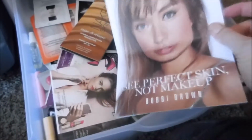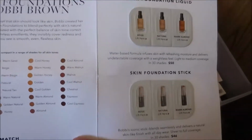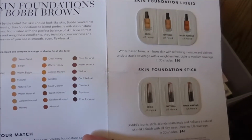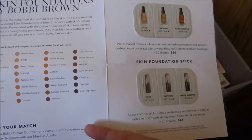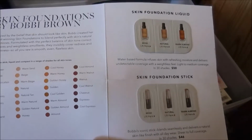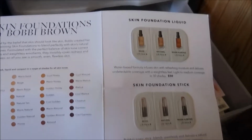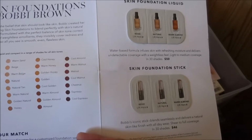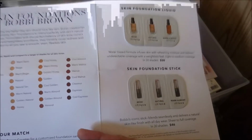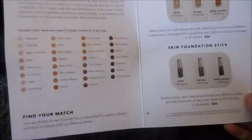I have this, which is the Bobbi Brown foundation sample set. You know what I don't understand about these samples is why they send you, like, I get it, they're sending it to a market of 100 billion people and they know that they have to try and serve that audience, right? So you get these samples, and this one actually comes with two different kinds of samples. There's the Skin Foundation Liquid and the Skin Foundation Stick. So it's basically the same thing, but one's in liquid and one's in stick form. But in these samples, they're all in liquid form, right?